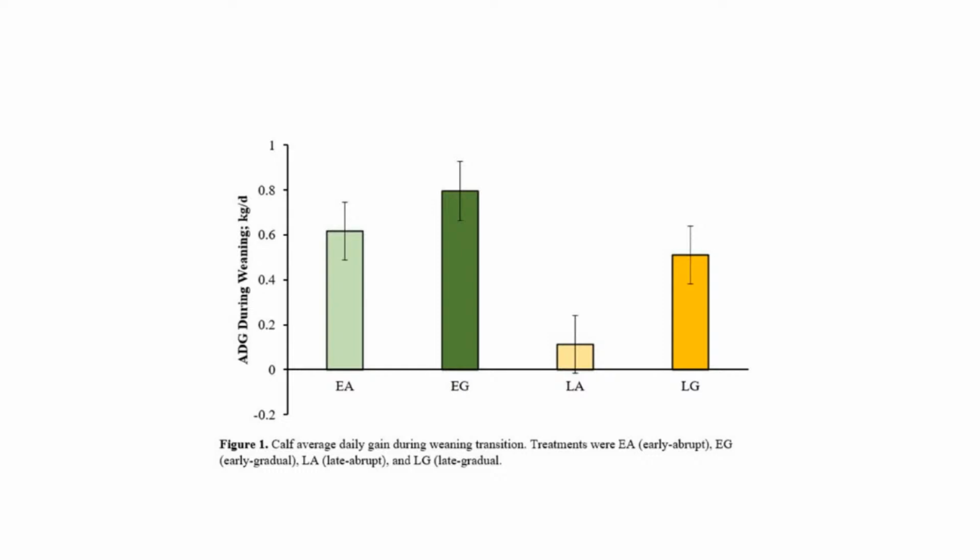Now, if you look at the last two bars in that figure, when they were late weaned and abruptly weaned, they performed the poorest. That's probably not too surprising, because they're fed more milk replacer for a longer period of time, and they don't get much starter intake before that, so they don't have as good rumen development. So that was really very poor, only about 1/10 of a kilo daily gain when they were late weaned abruptly over 3 days. However, when they were late weaned gradual, there's a huge difference. But again, the late weaned calves did not gain as well as the early weaned calves, no matter how they were weaned, abruptly or gradual.